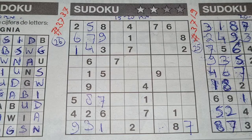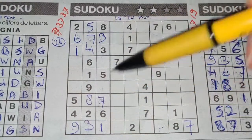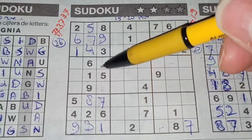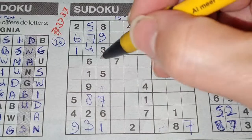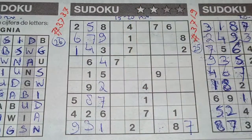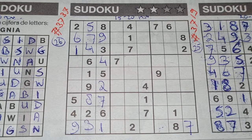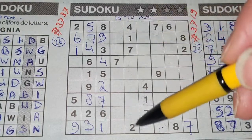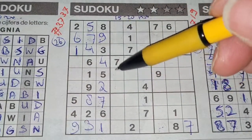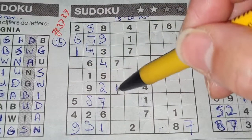Then, two numbers left in this third column. The 2 is missing, 3 and a 4 is missing. 2 and a 4: we see a 4 here, no 4 there, so 4 should be here, and the 2 goes there. So we have a 1 in this column, 1 in the middle column, so in the column next down, the only two places for the 1 should be here or there. We see a 1 there, no 1 there, so 1 should be there.